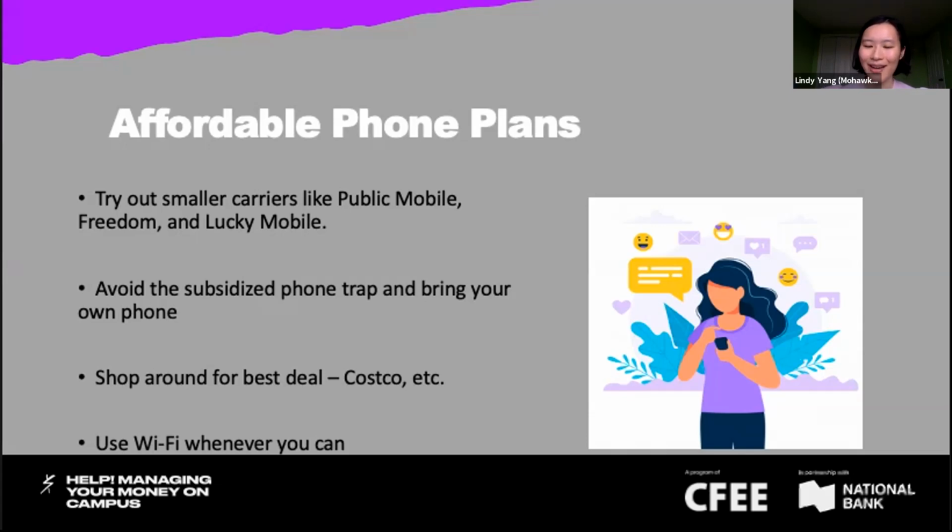And a final tip is to try and use Wi-Fi whenever you can, because data costs a lot here. So if you can use Wi-Fi, it means you're not spending your data as much, which can help with costs in the long run. And a lot of places like the university or a college, or cafes, libraries, a lot of places will have Wi-Fi. So make sure to take advantage of that when you can.